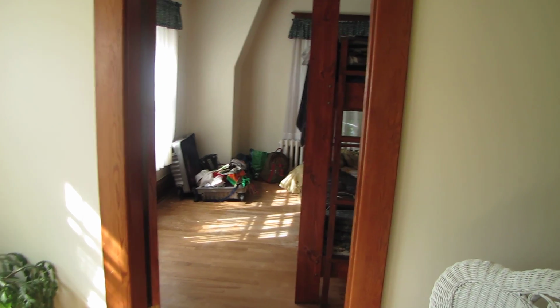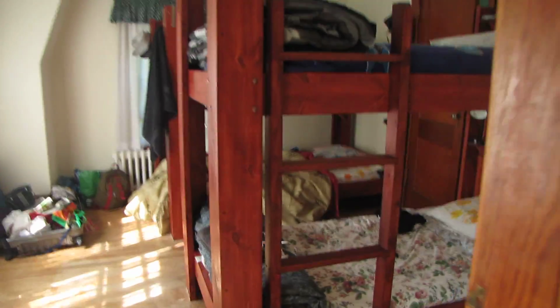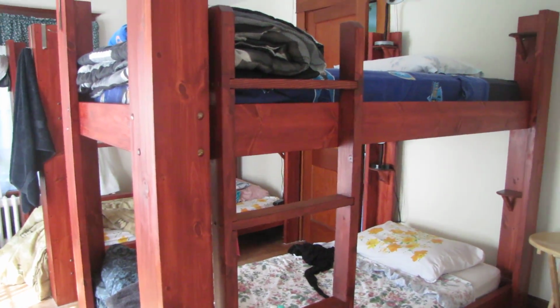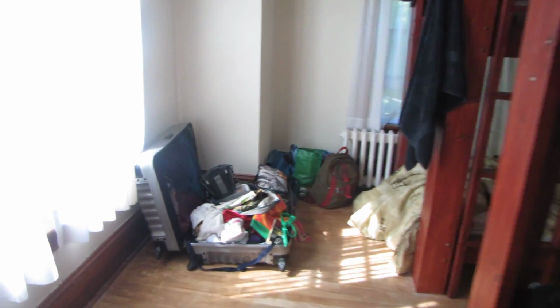Okay, get through to our next dorm. And this is called the ensuite dorm because it does actually take you through to an ensuite bathroom. That's someone's very messy suitcase. I don't know who that person is. And again, the views in this room are nice enough. They look out onto the street, but best bed in the place.